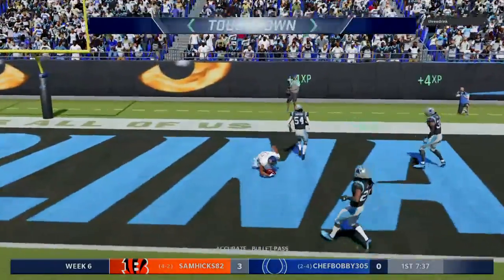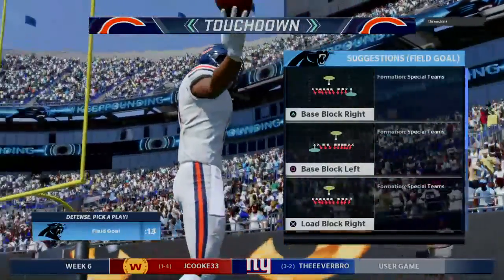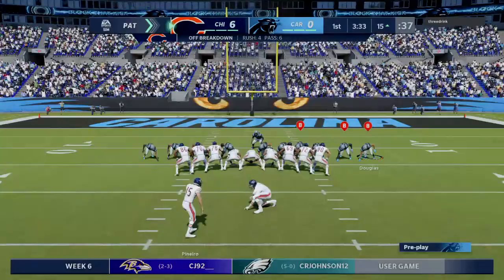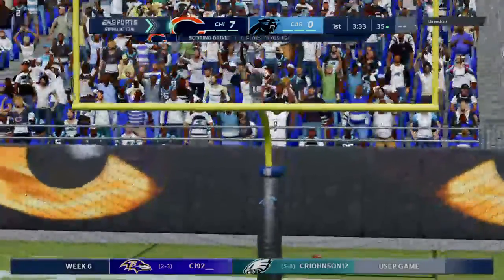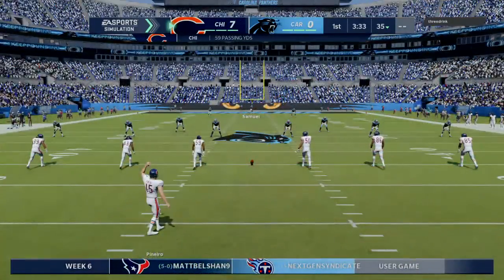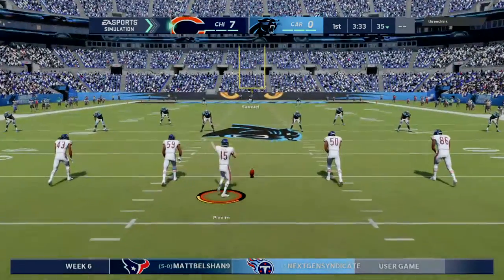And Miller will pull this one in. He's got it for the Bears touchdown. Anthony Miller. Touchdown. Anthony Miller. His 2nd touchdown on the season. And the Bears take it all the way down the field and score on the opening drive. And he's got it to make it 7-0 in favor of the Bears. Bears 7, Panthers nothing. Now after the touchdown, here's Pinheiro to kick it off.